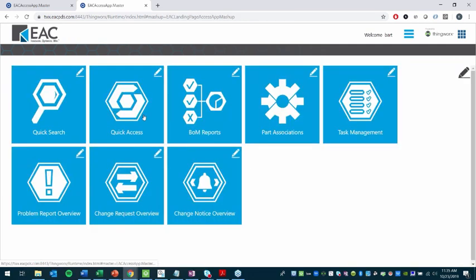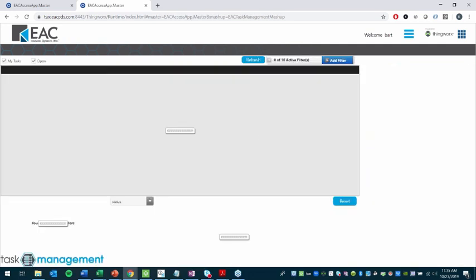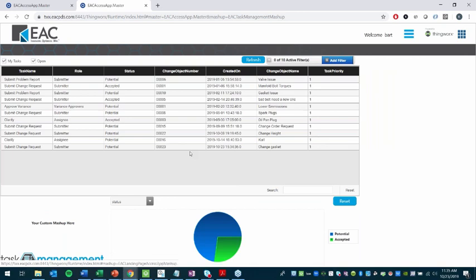If we go back and we look at task management, so where do all of those change requests go, right? Say if you're an engineering manager type and you want to know what all your people are working on, it's kind of hard to do that within Windchill, right? It's not impossible. You can certainly do it, but it's an advanced search. It's probably a couple of advanced searches, and it's just kind of cumbersome. So the intent of this app is to make it very easy to view and organize and track all of the different tasks associated with the parts within your bill of materials.